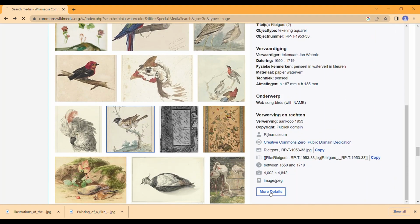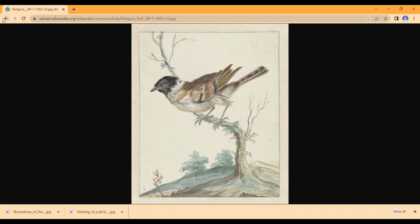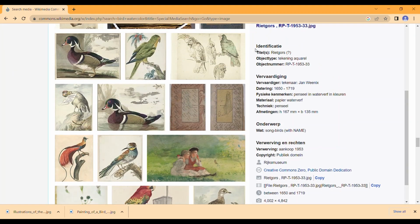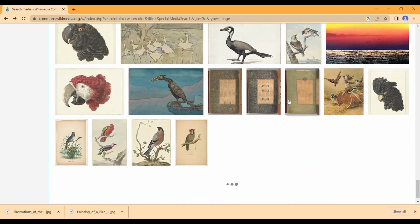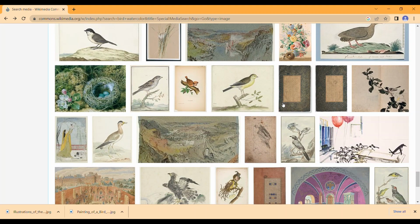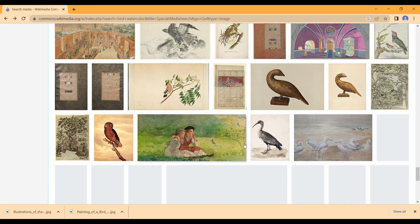And the one thing about Wikimedia, I want to tell you this really quick. The images are free to use, except for some of them will say Creative Commons. So when you're looking at your pixel size, just look above it and it will say either public domain, which means copyright free, or it will say Creative Commons. And if it's a Creative Commons license, that means you're supposed to give the author credit.